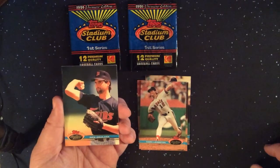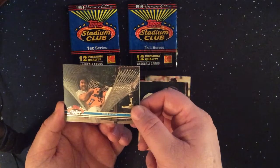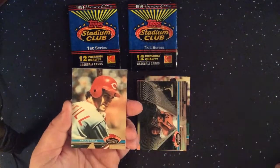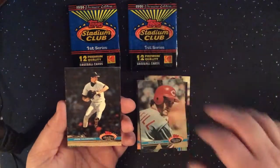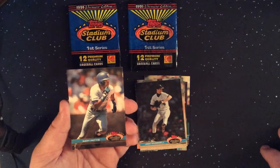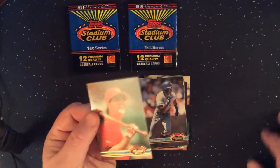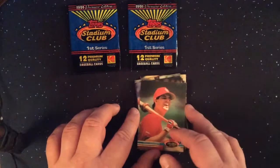Rick Aguilera, Eric Chow, Paul O'Neill, Jack McDowell, Gary Pettis, Tom Pagnozzi. On to pack two.